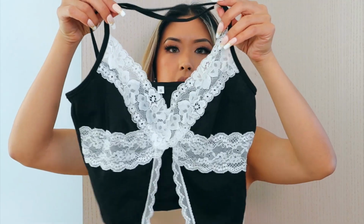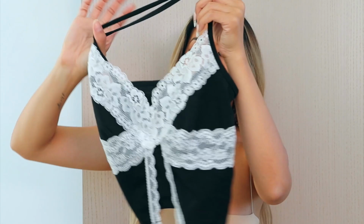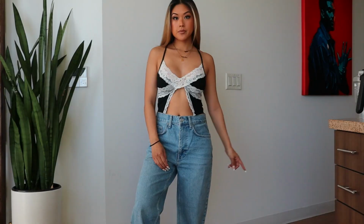The next thing I got is this black laced top. This kind of reminded me of 90s fashion a little bit. It has a cute little V right here, and it also has an open V right here, and it shows your tummy a little bit. I saw this on the model that was wearing it on Amazon Fashion.